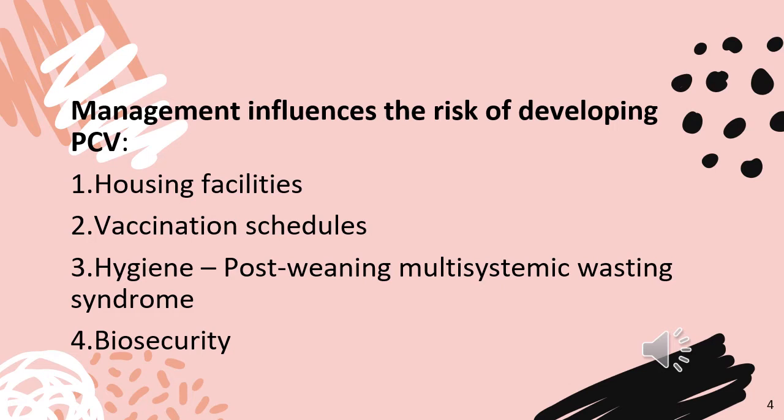Hygiene, so good hygiene in the facilities can prevent your piglets from showing signs of post-weaning multisystemic wasting syndrome. And biosecurity is also very important. So whether or not there are shower in and shower out facilities before entering your houses. All of these factors can influence the risk of developing porcine circovirus.